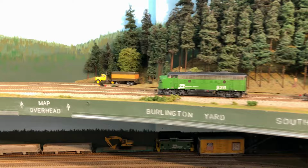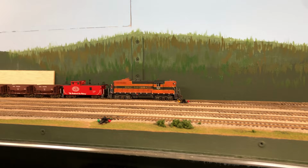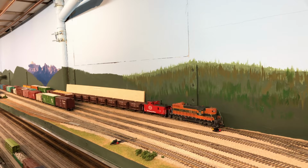And on the backdrop there, you'll notice Brian did a little backdrop painting as an experiment to see if we could make it look more three-dimensional. I think it looks a lot better than the other backdrop. Stay tuned for more developments there. I have the headlight on.